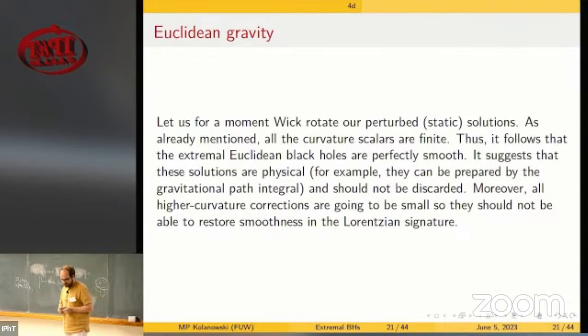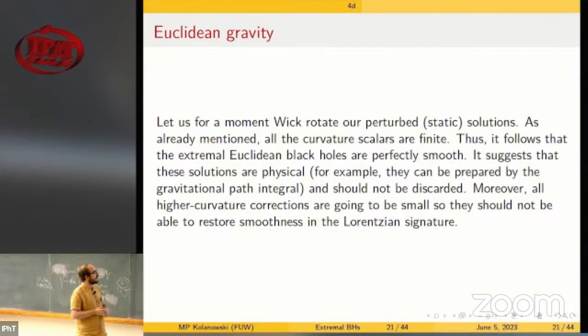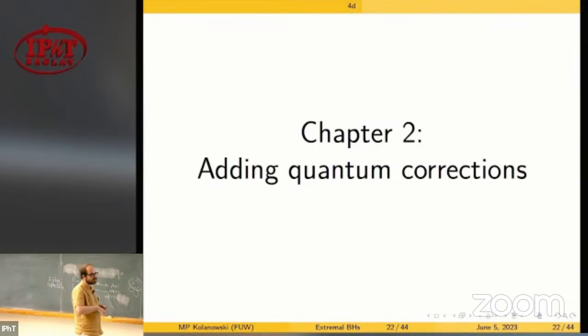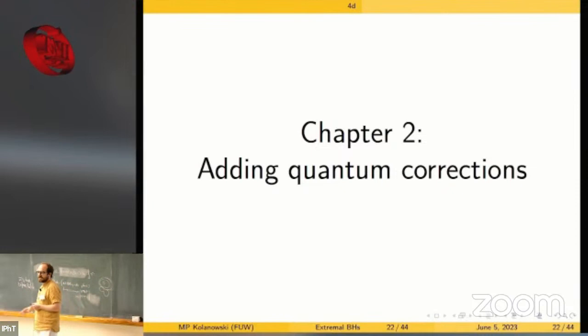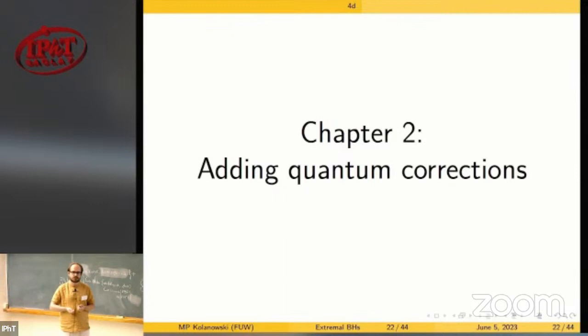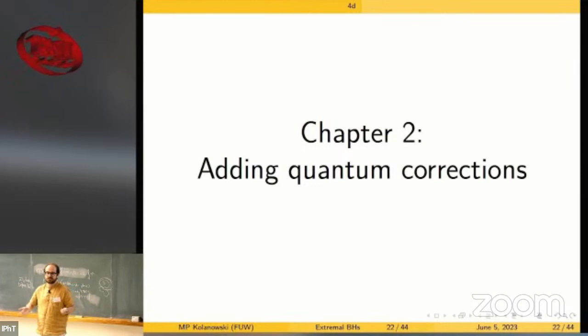And moreover, it follows that all higher curvature corrections are going to be small, because they're small in this case. So you don't expect them to be able to restore smoothness at the horizon. So this is something you should live with. But now, nevertheless, let us add quantum corrections, but to the asymptotically flat black holes. Because as I said at some point, they have these integer exponents. So if you take even the smallest quantum correction, it is possible that it will kick it out of being integer, and then you get to see something.